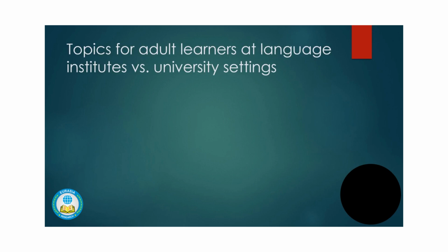Selects are good, they're for adults, but they often have the feel of belonging a little more at a language institute than a university. So I just want to go through and give some examples of some topics, and we can get an idea, we can get a feel for which topics would be a little bit more at home in a language institute and those which might be more for a university setting. There's an overlap, but a cluster view can help us get the difference.